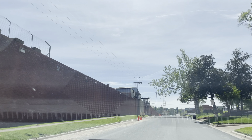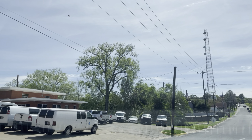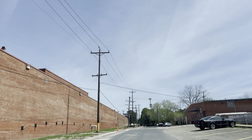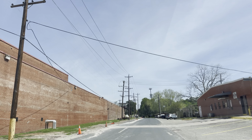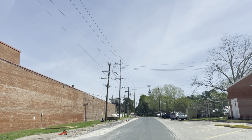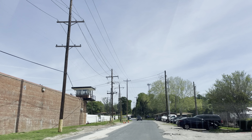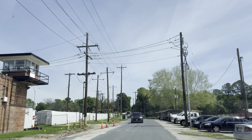And another guard tower. And one on every corner. That's campus right up, just straight ahead there. Where they had the electric chair. I seem to get a lot of comments on these videos in particular, folks sharing their stories and thoughts. This is where I saw the group of trustees walking last time.